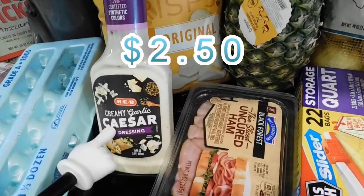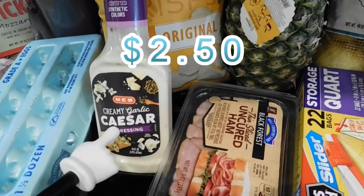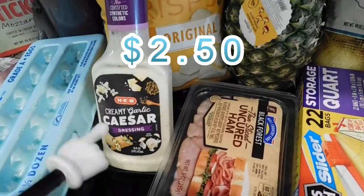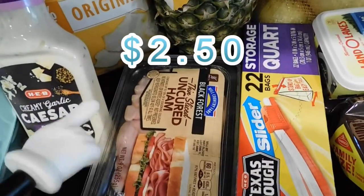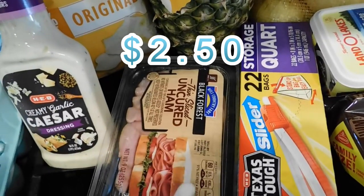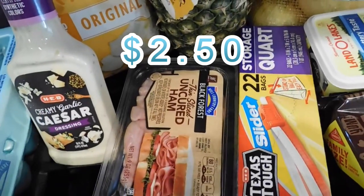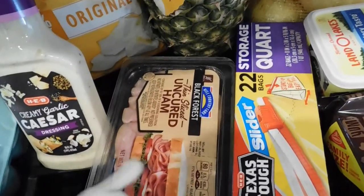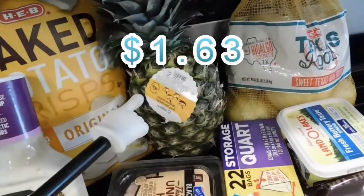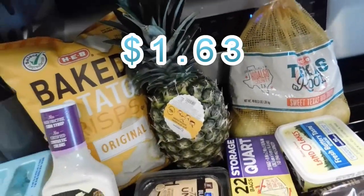I got some Caesar dressing because I was totally out. I love, love, love Caesar salad, and I felt like having that for lunch this week, so I made sure I got some dressing. I got some ham. Lunch meat was pretty picked over, but I was able to find this. Typically, I like the Oscar Mayer. That's my favorite, but they just didn't have any, so I got the HEB brand. I got a pineapple, just because we've been enjoying eating pineapple.